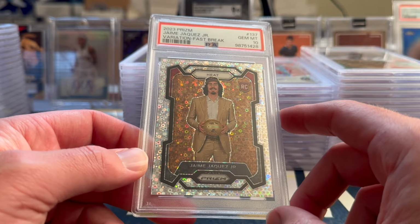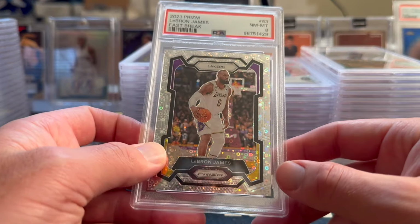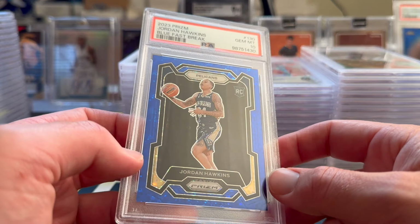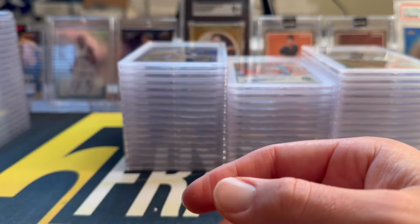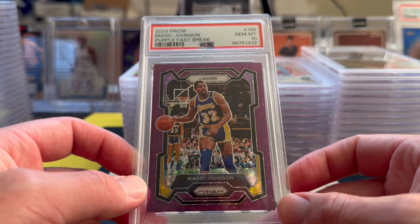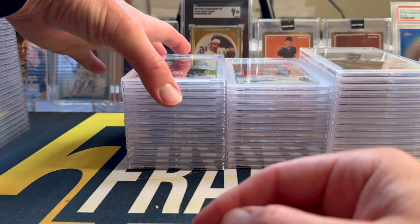Jaime Jaquez, that's going to be the Variation Fast Break 10. We have a LeBron Fast Break. That one did get an 8. And then we have a Fast Break Blue. That is a Jordan Hawkins, and that one also got the 10. Another Fast Break Blue. We got a Steph Curry. Another 10 there. And a Fast Break Purple, Magic Johnson. Also with the 10. So the Fast Break stuff graded really, really well.